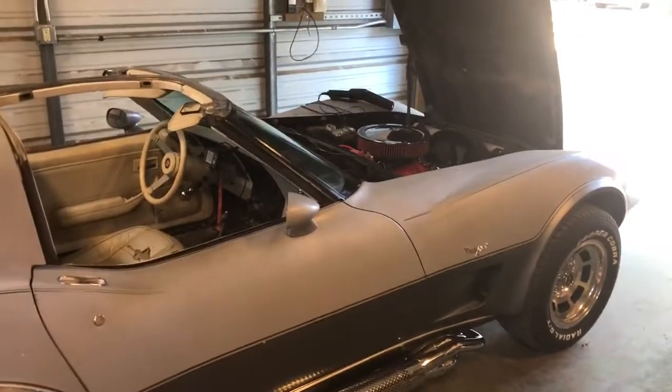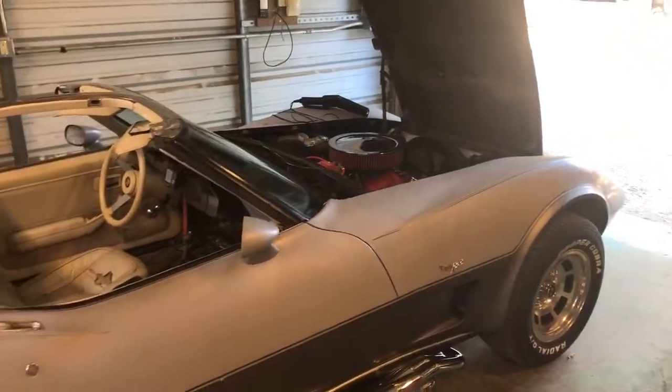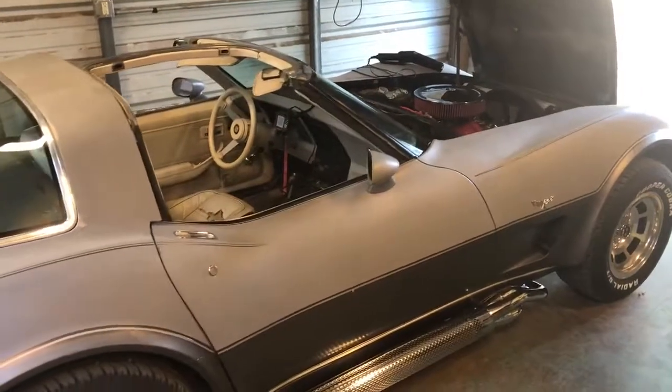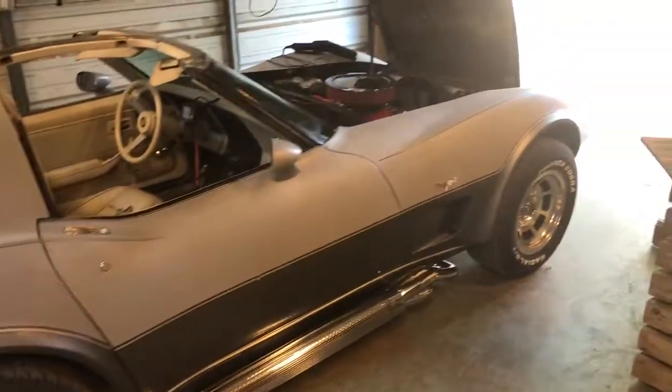Haven't done any major tuning on it myself, just kind of adjusted idle a little bit, and nothing major though. Like I said, it's a self-learning system, so we're gonna just drive it, put some time on it, and let the ECU learn. But I'm real happy with it right now. Usually it fires right up first shot.